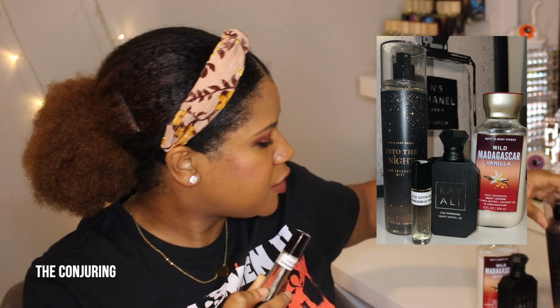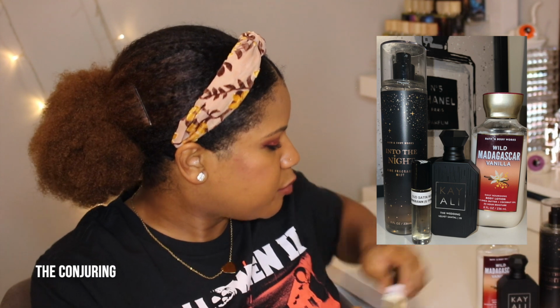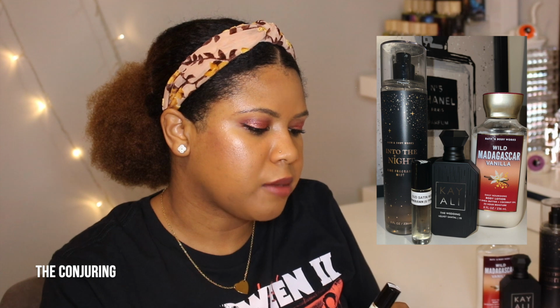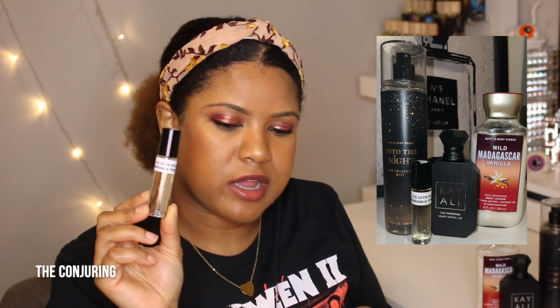This right here, this combination. And then you got that Velvet Santal, please. This combination right here is amazing. This is also from Wholesale Body Oils is where I got this one.